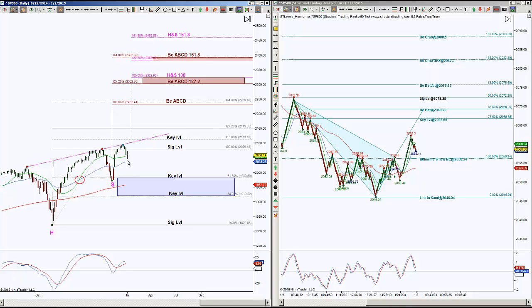Otherwise, as long as the bullish cross is validated on the day chart, then the implication is it's going to try to get through this neckline. If so, there's some confluence targets as shown in the red zones. On the right side is an intraday target.